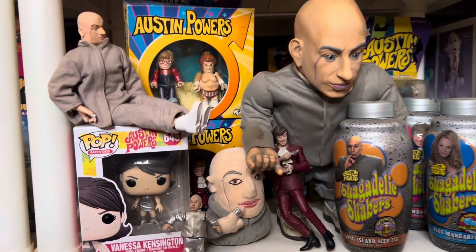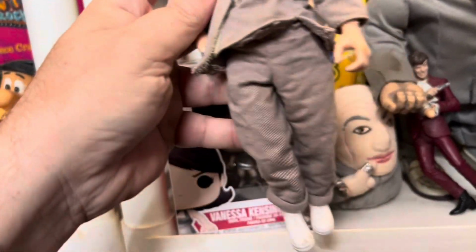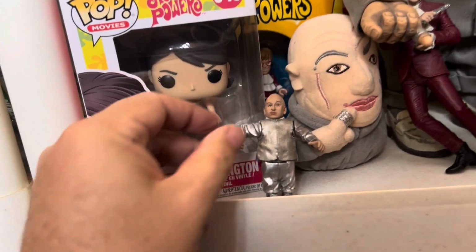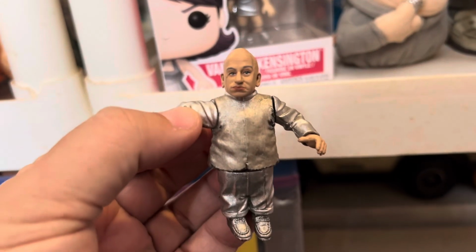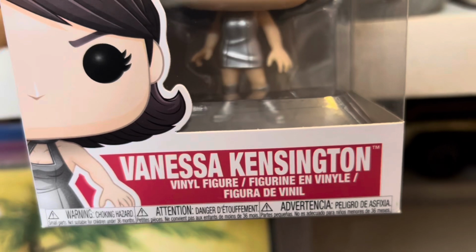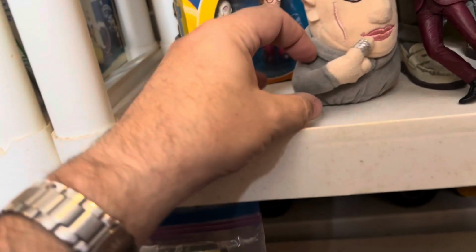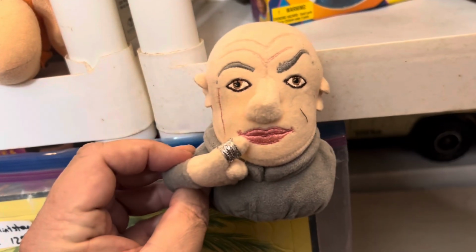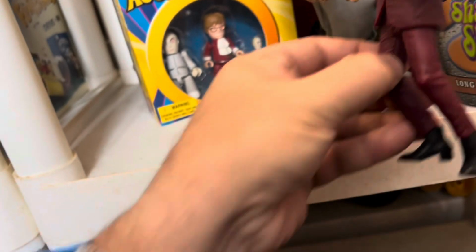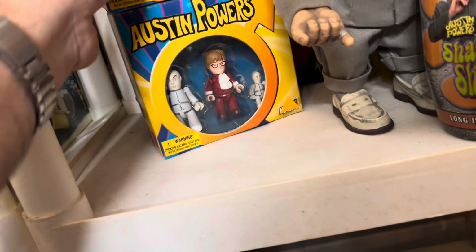Now we've got all our cool Austin Powers stuff. Let's see, we'll start with Dr. Evil. This Dr. Evil doll is worth about $15 loose. And then we have a little Mini-Me. He's worth $10. And then we have a Funko of Vanessa Kensington. She's worth $15. And then this is called a Silly Slammer, and it makes noise of Dr. Evil from 1999, worth $12. The Austin Powers figure loose is worth about $14.